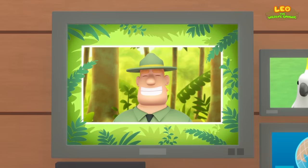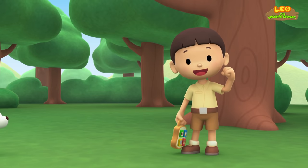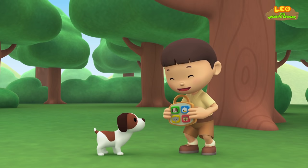The barn owl. Hi, everybody. My name is Leo. I am a junior ranger. And this is my puppy, Hero. Look what I got from Grandpa and Grandma. It's a toy that makes animal sounds, like so.